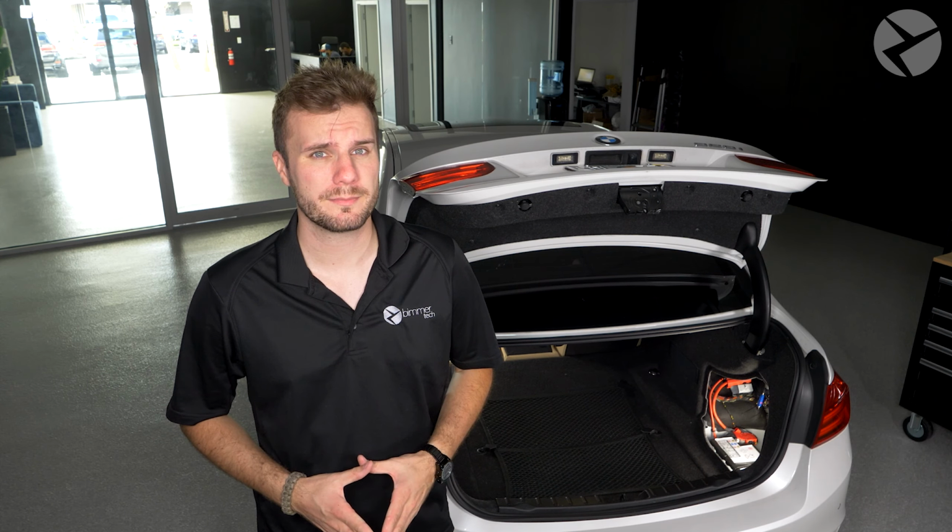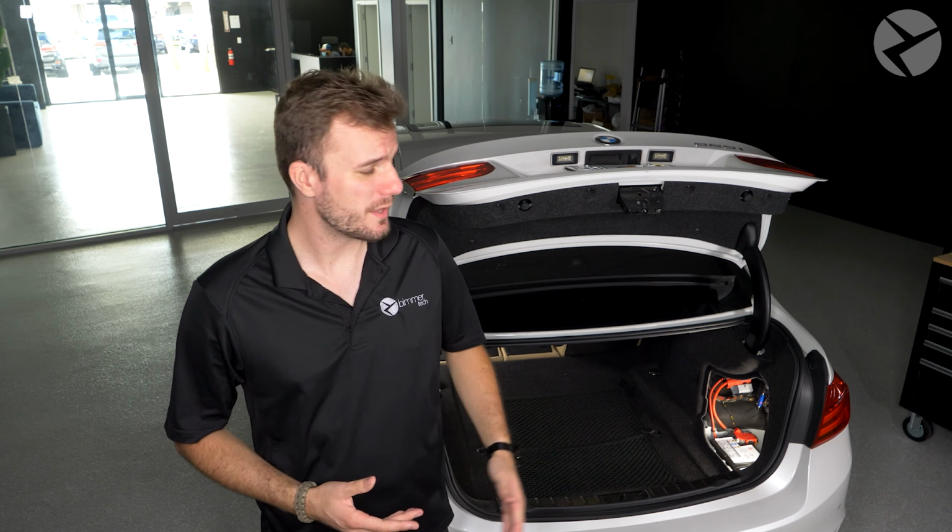If it's time to get a new battery for your 2002 or newer BMW, did you know you have to register that battery? Well, here's a complete guide on how to do just that, why you have to do it, and what happens if you don't.